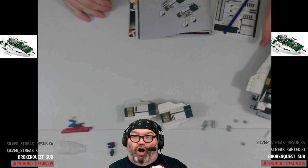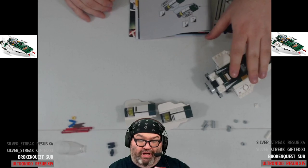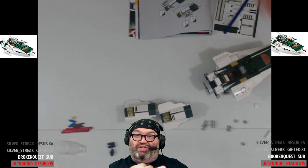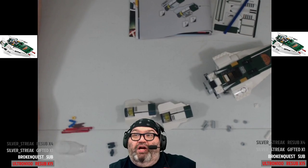This was bought with money that came from the stream. And I was happy to build it because it looked like a cool kit, and I was excited to work on a fun Lego set.